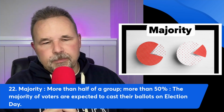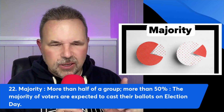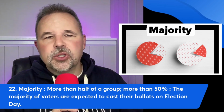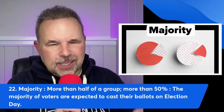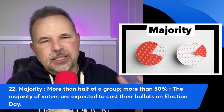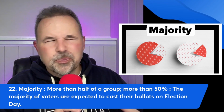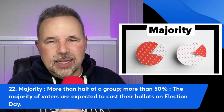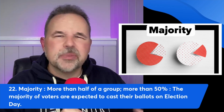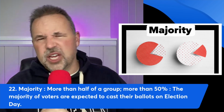The majority. That means more than half. Official definition. More than half of a group, more than 50%. The majority of voters are expected to cast their ballots on election day. Yeah, I find it easier just to go on election day, cast my vote. I usually don't have to wait in line all that long, maybe 5 or 10 minutes. It's pretty close to my house. In fact, it's on the way home from my work. It's very convenient for me.